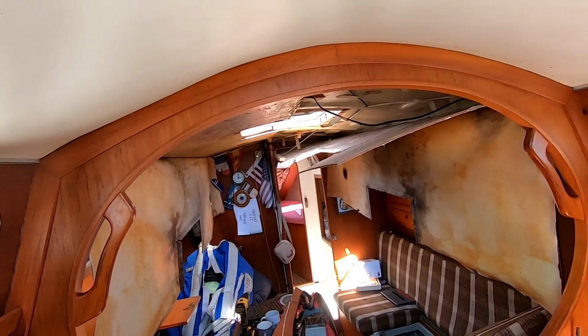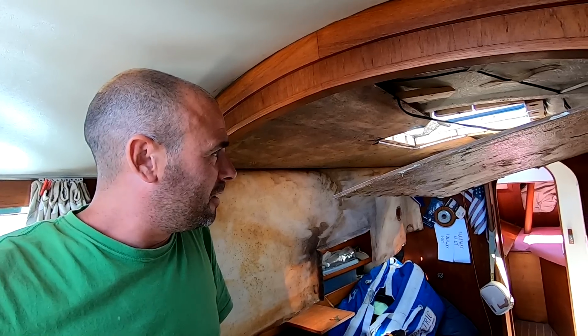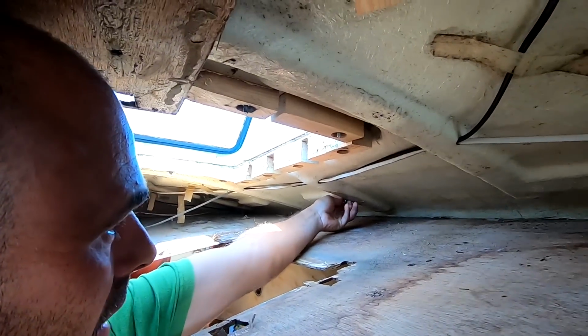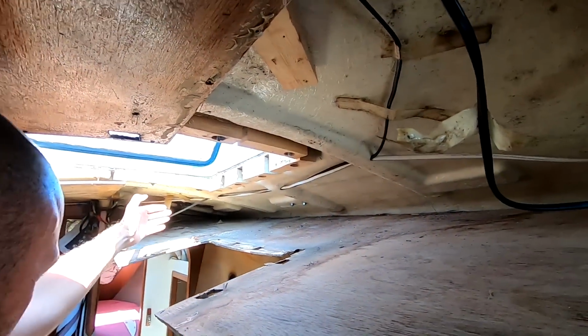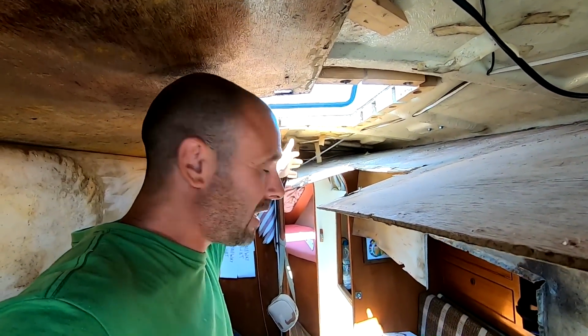That's what it looks like inside, like a building site. Rotten. Yeah, the bolts are here. Do you want to show that? The bolts are here. They are pretty loose. And then we got that bolt there. And we thought the rails ended in the saloon, but they don't. They go through to the heads as well.